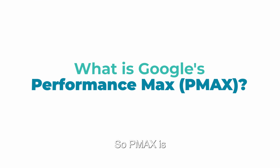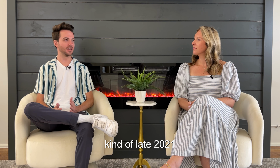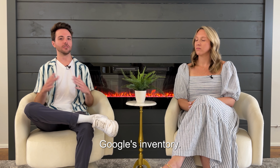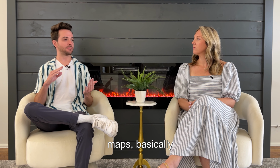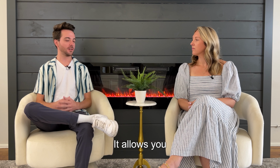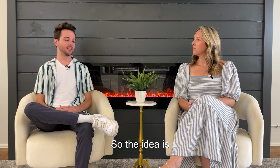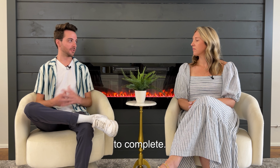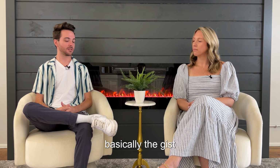Yeah, so PMAX is basically just a campaign type from Google that was released kind of late 2021 and rolled out in 2022. But the idea is that it's serving on all of Google's inventory. So that is search, display, YouTube, maps, basically any kind of Google-owned inventory. It allows you to programmatically serve impressions across all of those channels. So the idea is that you're giving it a goal to achieve, usually a specific action you want someone to complete. And Google's going to try to achieve that no matter where that person is within the Google inventory. So that's basically the gist of it.